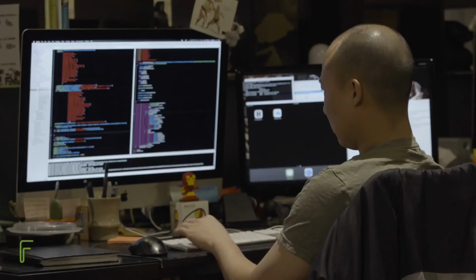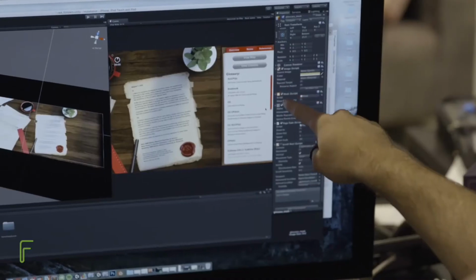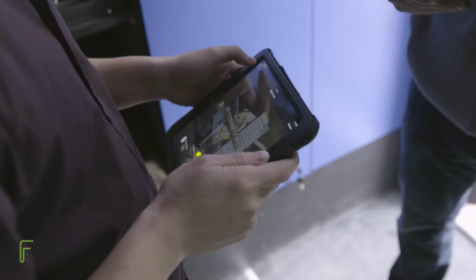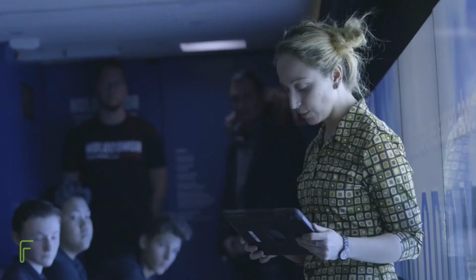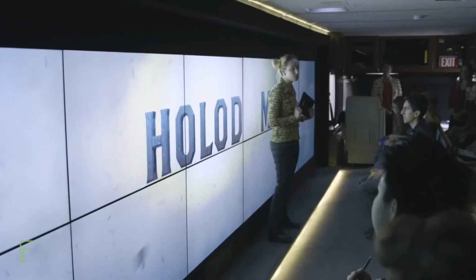On the surface, the mobile classroom seems quite seamless, but behind the scenes, it's anything but simple. 3 custom-built apps, an array of programming languages, 32 iPads, a macro server, and the 24-foot screen constantly communicate with each other in real time via a wireless network. And it's all controlled by the facilitator through an app that orchestrates the entire lesson.